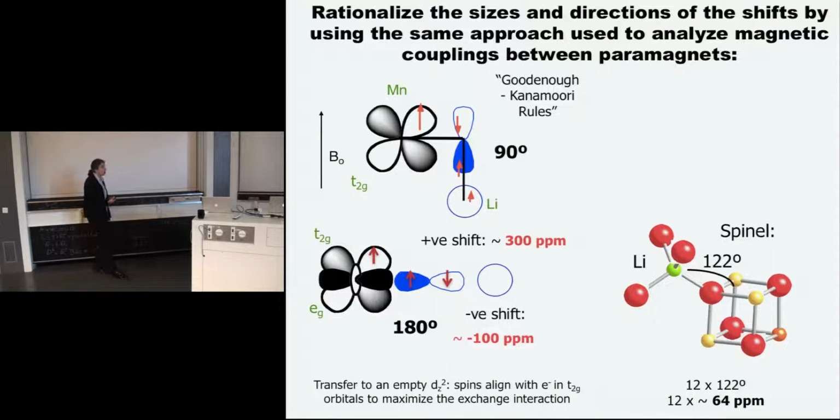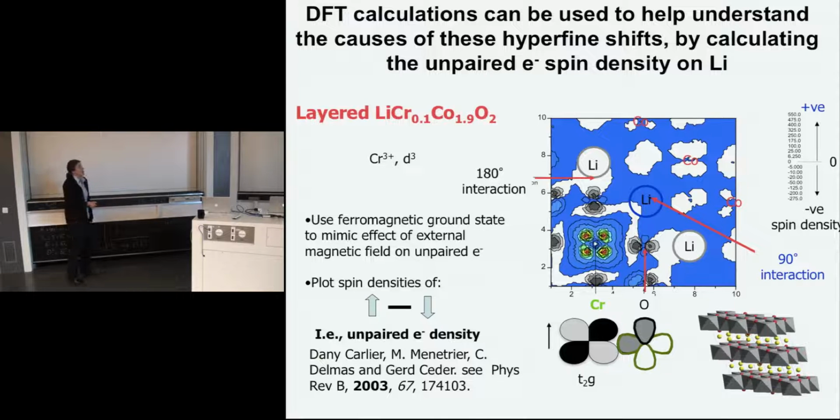So over the years, my group has spent a lot of time developing systematic rules to understand these hyperfine shifts. What we did was to go back and use the same arguments that people use in magnetism to look at coupling between ions. We used the Goodenough-Kanamori rules to explain why you might have large shifts. If you've got these 90-degree interactions, we have a direct overlap. And if you have 180-degree interactions with orbitals of no unpaired electrons, then you get very different mechanisms and negative shifts. This is all going back a long time ago, but in 2003 we worked with Clare Grey's collaborator Gerd Ceder and then postdoc Danny Carlier to do some simple spin density calculations with DFT to work out where the electrons went to and why we got these positive and negative shifts.